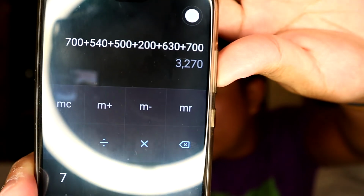Okay, let me just update you with my current status on the challenge. Give me your guess first. So guess any number. So right now, as of 9:56 p.m. I already spent, there you go, 3,270 pesos.